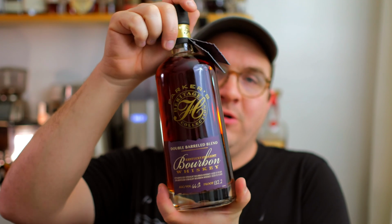I just thought that it lacked a little bit of complexity. And while I like mouthfeel and think that that can, in some cases, win over in a pour, this one is coating and thick for days. But it was missing some of the complexity that I really like in a pour. Maybe as I get to drink this down, I'll find that again and it would go higher on my list. But for right now, we'll leave it here at number 7, Parker's Heritage Double Barreled Blend.